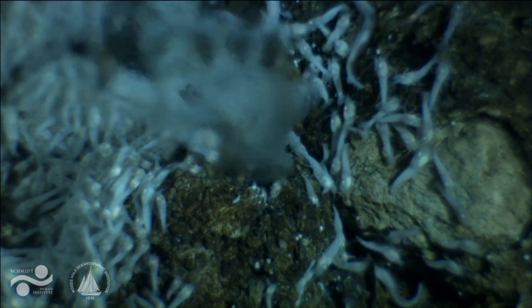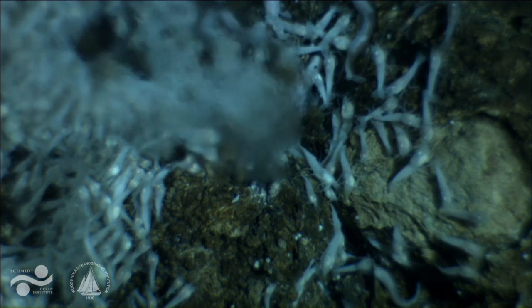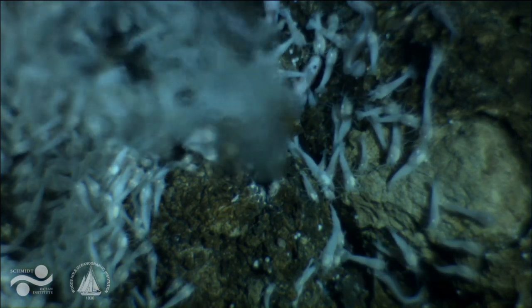So we're just sitting here watching the behavior, seeing whether we actually see any of the shrimp being cautious enough to get so close to the fish that they get a bite taken out of them.